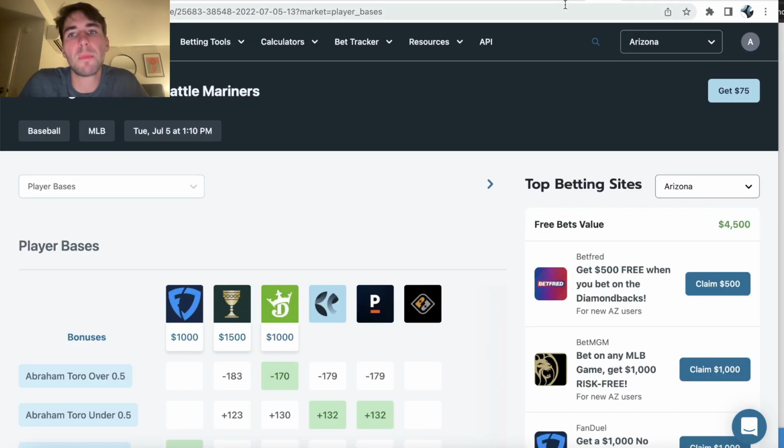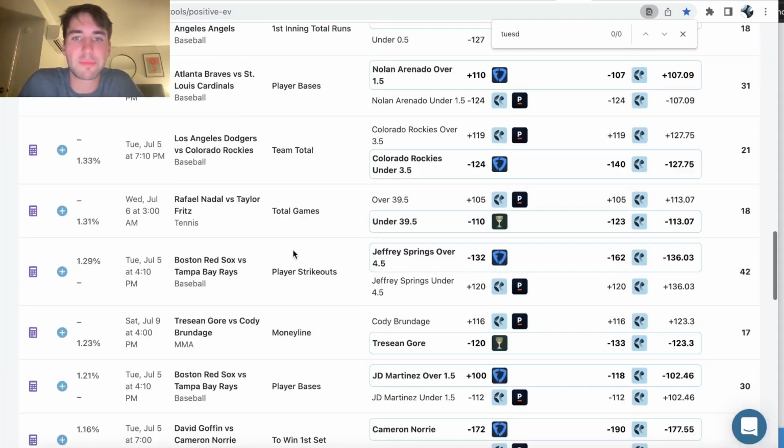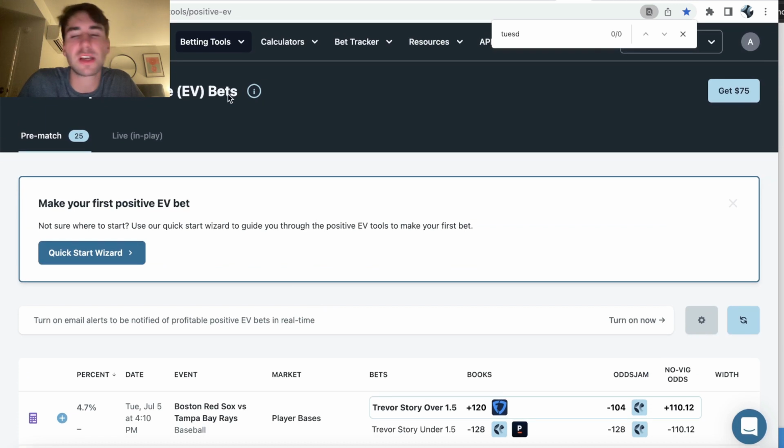And again, most bets aren't going to be profitable, right? There's 20 bets on the positive EV page right now. There's like a million odds across sportsbooks. So it's not like most bets are profitable, but because OddsJam is updating these odds in real time, processing millions of odds to show you these line inefficiencies, these sharp data-driven bets, it's possible to make money sports betting and actually make some serious profits. So the profit margin of this bet is 4.7%.